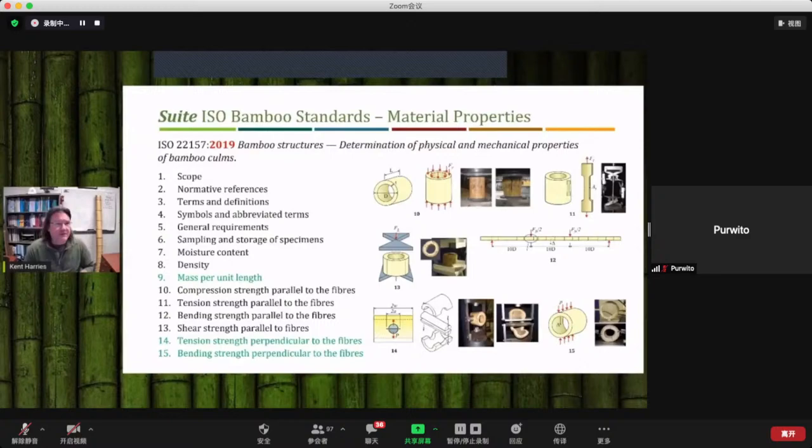Just a very brief single slide background on each of the other two standards. 22157 looks at physical and mechanical properties of bamboo. As structural engineers, we're obviously interested in all of these, and presently it offers six mechanical property tests. A great deal of work is going on right now to refine these and decide which ones we really need to be looking at, which ones are primary and which ones may be secondary properties. But it does give us a basis now for establishing material properties.